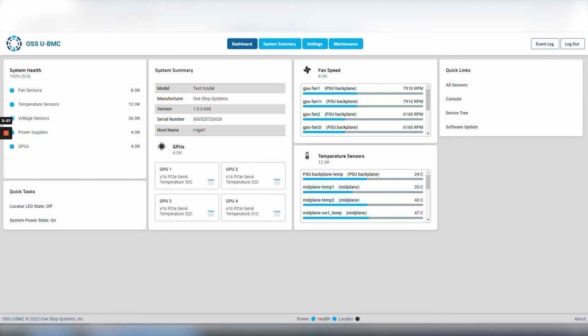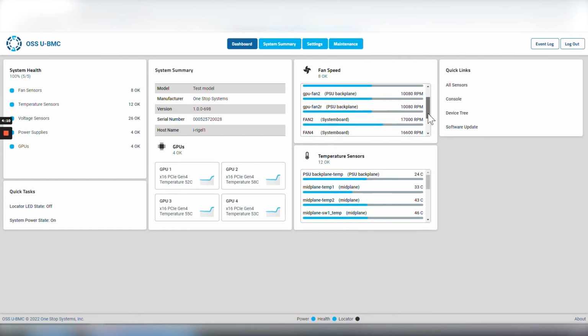Here is a little demonstration of UBMC in action. We will stress the 4 Rigel GPUs with an NVIDIA tool called GPU Burn. You will notice the real-time nature of the UBMC presentations as the GPUs warm up. You will also notice the GPU fans respond by accelerating. Also see that the host-related fans are unaffected.